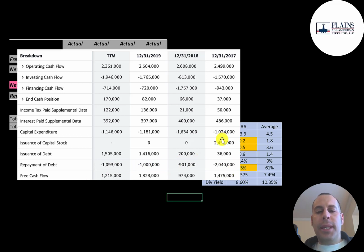In 2017, the company issued $2.5 billion of capital stock. It looks like they used that money to pay down debt because they paid $2 billion of debt that year. In 2018, they paid down a lot of debt as well. But in 2019 and 2020, it looks like they took on some more debt.